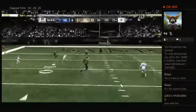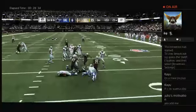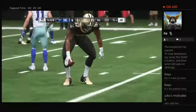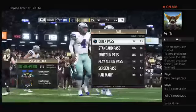3rd and long for Prescott. And he fires one that's intercepted. Picked off by Alex Okafor. And a big turnover there as his guys will get the football back. How about the big boys snagging one? You don't see that every week.